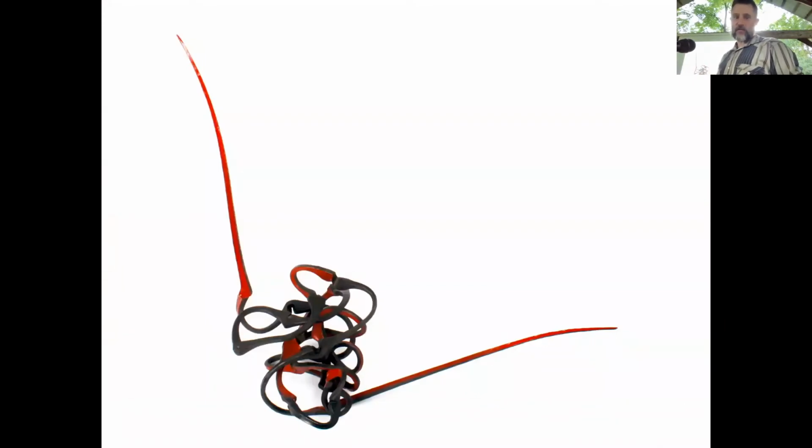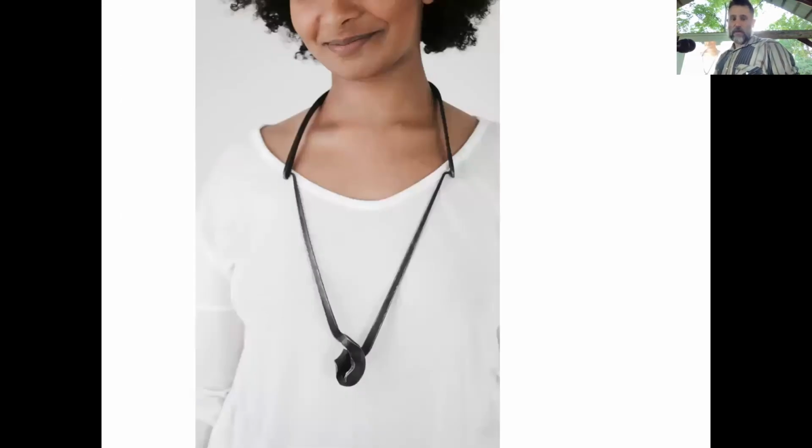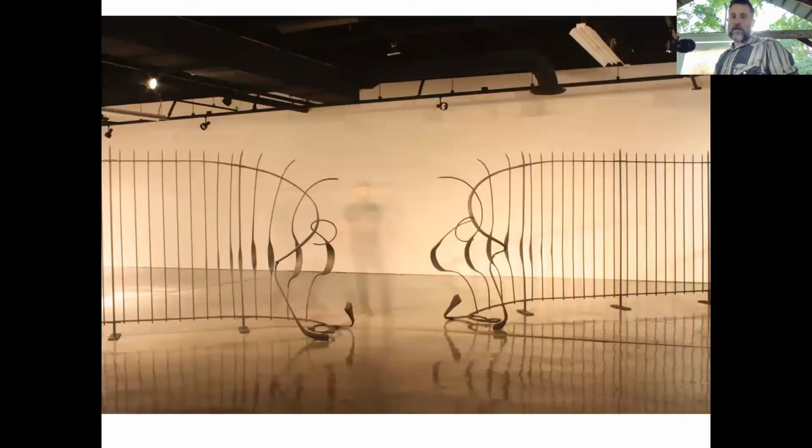I was aiming for a heart, a human heart. Then I started to look at how they might be on the body. And then eventually that turned into making large scale architectural features. What would a gate look like if it was turned into these same line qualities in a more intentional way? So this was a gallery show that I did in Carbondale.